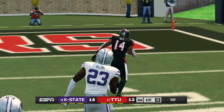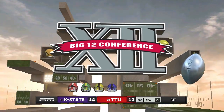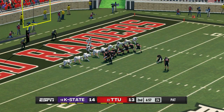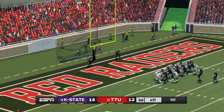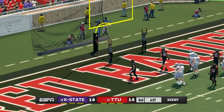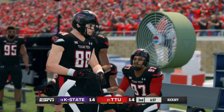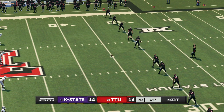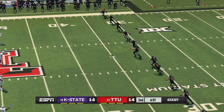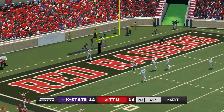That's going to get the old heart pumping. Woo, what an incredible display of athleticism and balance, the ability to turn something out of nothing. They'll line up for the extra point in an attempt to tie the game. And he converts the extra point. Texas Tech is ready to kick it away. He kicks it off, and he got all of that one.